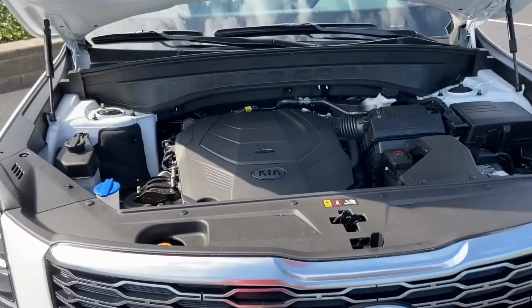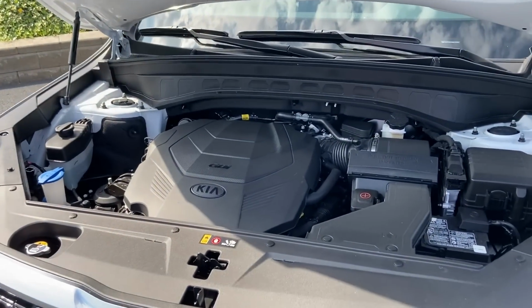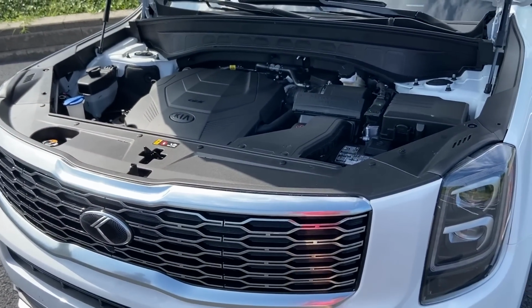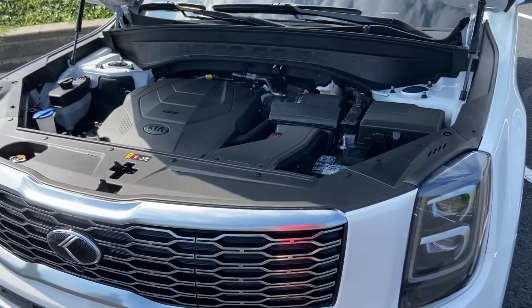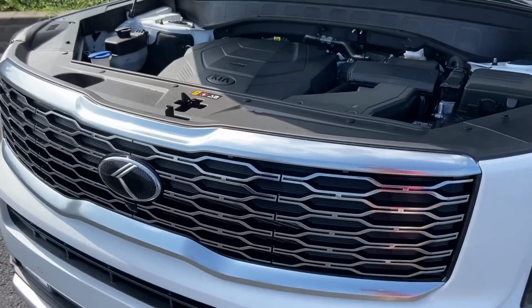Now this is the engine. This is Kia's 3.8 liter V6. This car has 291 horsepower, 262 foot-pounds of torque, and it'll still go 0 to 60 in about 7.1 seconds, which, you know, is okay for a family car. It's not going to be a Porsche Cayenne.